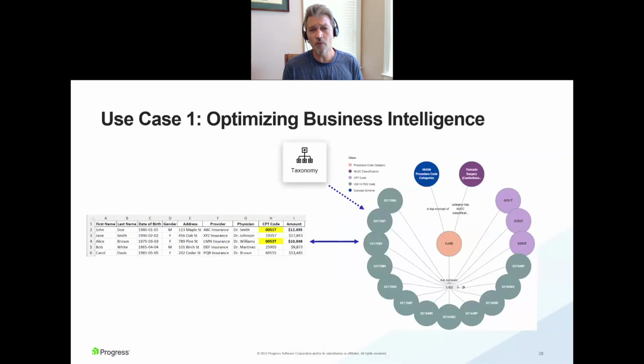Well, if we have our data on the left-hand side that's stored with CPT, what we can do is just interrogate the taxonomy. We don't necessarily have to do any tagging here. We can just interrogate the taxonomy and say, hey, what is the CPT code, and how is that associated with thoracic surgery? Now, in this use case, it's interesting because we're doing a kind of code crosswalk, because there isn't necessarily a direct relationship between the CPT code and the NUC category.